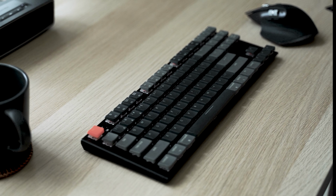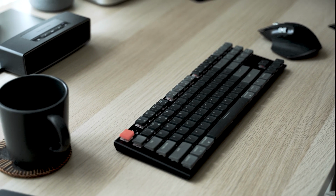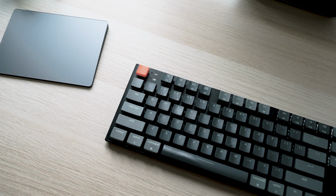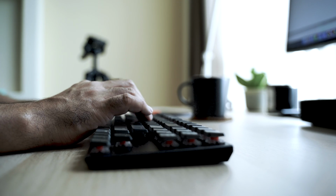This keyboard cost me USD 130 here in Thailand. This is a great price for me for a premium mechanical keyboard with all the functions that it offers. Although you have the option to get a much cheaper yet functional keyboard if you're on a tight budget.